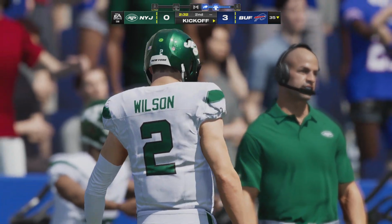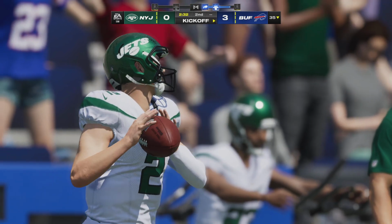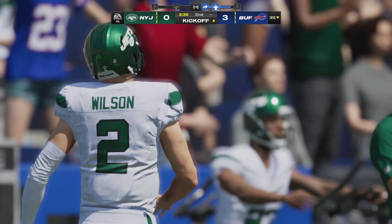They're using the playbook well. They're looking for that extra section that says touchdowns instead of field goals. But they'll take the 3 for now and try and get set up for more later.